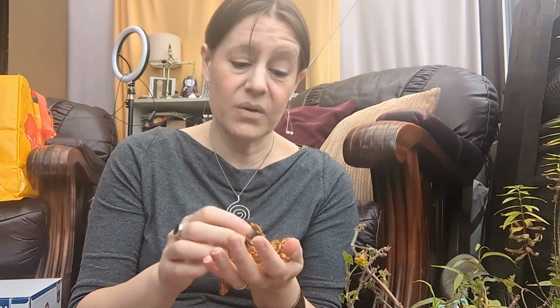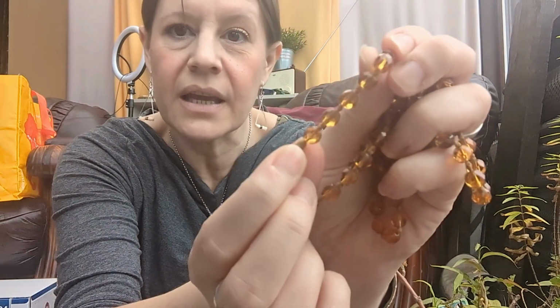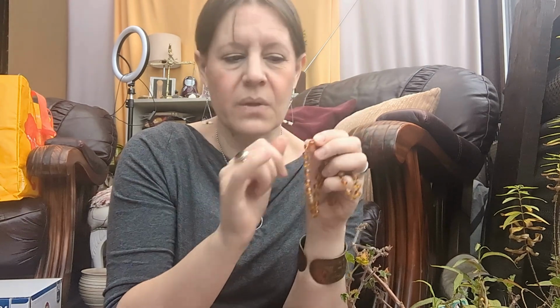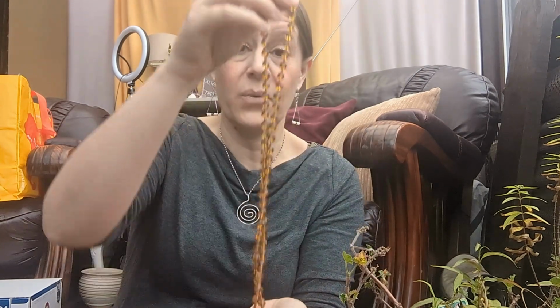I originally picked this up for the beads. However, I do quite like it as a long necklace. The only thing I don't like is how it's been finished. So someone has carefully, individually knotted the thread in between each bead, because these are glass. So if the knots weren't there, these would clink together and then you get little chips on them. So that's been done really well, and it's really long. So it's a nice long flapper style necklace.